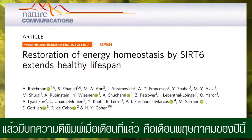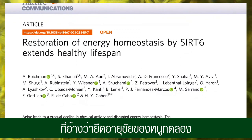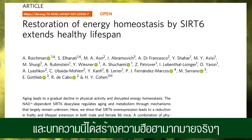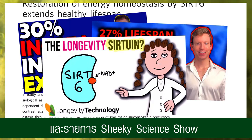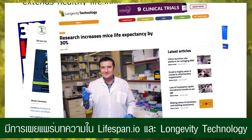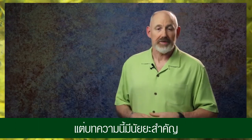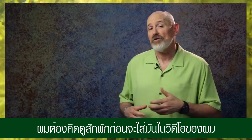And then there was a paper published last month, in May of this year, that claimed to have significantly extended mouse lifespans through the activation of SIRT6. And this paper has been creating a lot of buzz. So is Dr. Brad Stanfield and the Shiki Science Show. Articles have been published on lifespan.io and on Longevity Technology, as well as a slew of other websites dedicated to longevity. So actually, I'm kind of late coming to the show, but the paper had major implications, and I wanted to think about it for a while before I put up my own video on it.